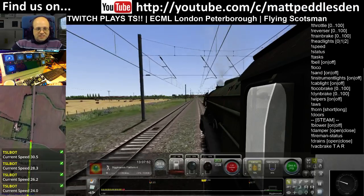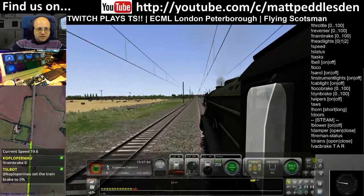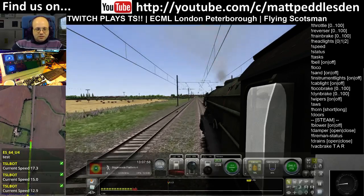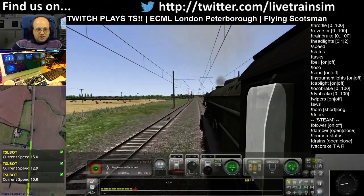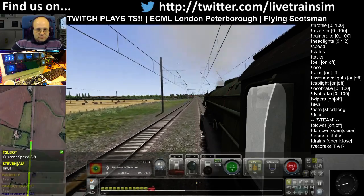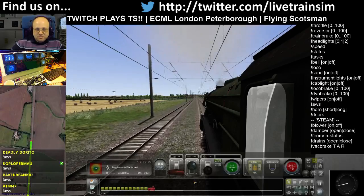No, it's not your next signal that's red, cop. Next signal is a single yellow, but if you look on the HUD, your home signal is red, which is the next one after this. Good job on the AWS.